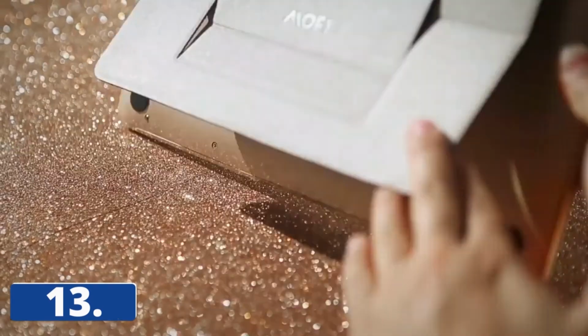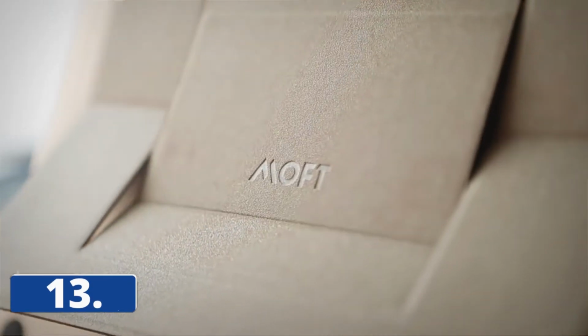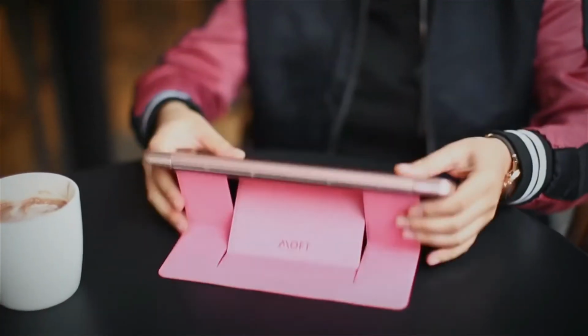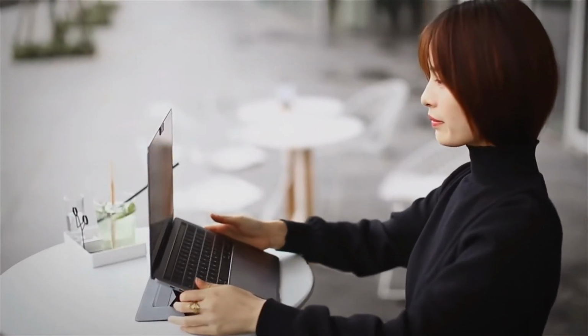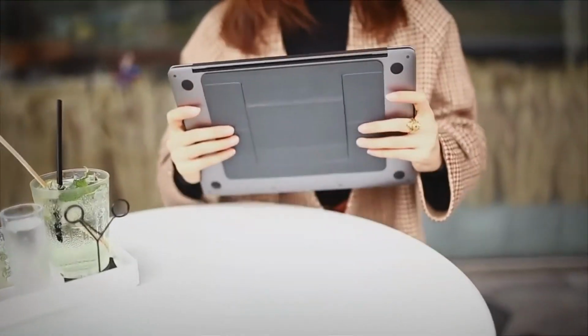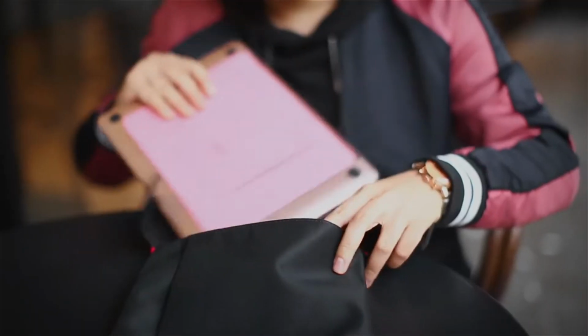Number 13. MOFT. This is a laptop stand tailored perfectly for mobile working. The triangular structure makes it capable of holding up to 18 pounds. It helps optimize your sitting posture, reducing neck pain. This stand is as light as a pen and thin as a coin.